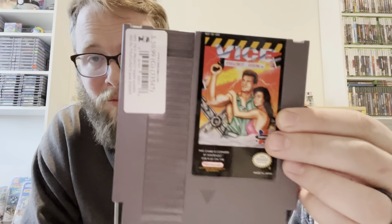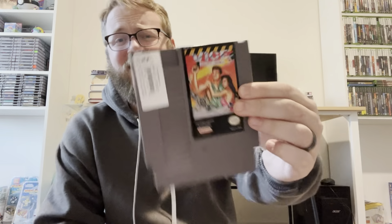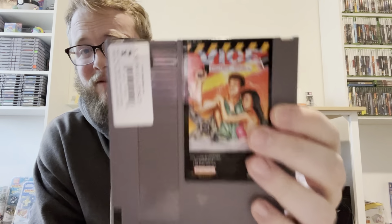A really nice copy of Vice Project Doom, one of my, I would say hidden gem. It's one of my favorite Nintendo games. I played it on like an emulator years ago and I've wanted it ever since then. See the price tag there, kind of steep, $51. I traded a bunch of stuff in, had like $89 in credit, so it was free for me, I guess, if that's the way you want to say it.